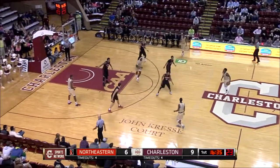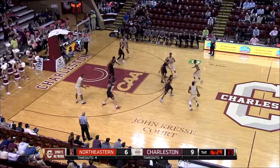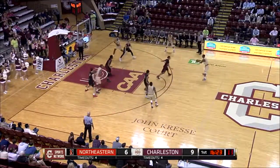Marquise has it in the front court. Over to Cam Johnson. Johnson back over to Chile. Back over to Marquise. Back to Joe on the right wing. 15 seconds off on the shot clock. Back to Marquise. Marquise on the left wing, back over to Joe.